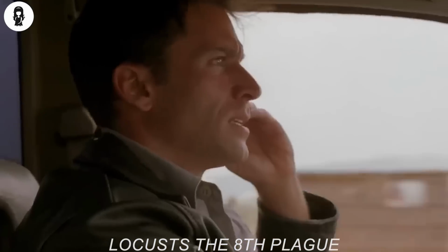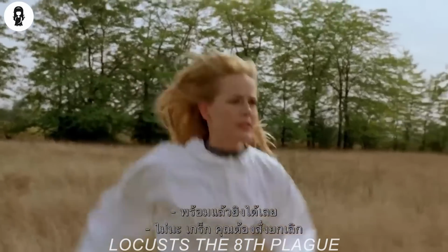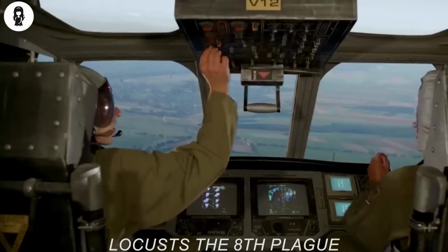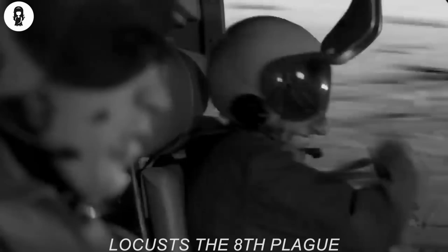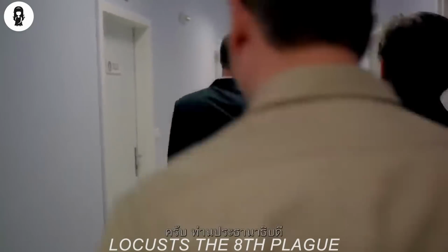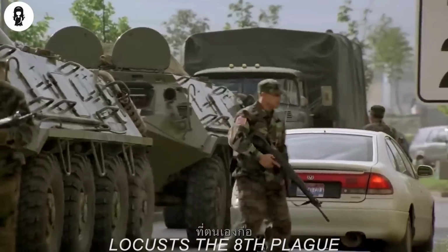Along the way, he calls his girlfriend and alerts her about the discovery. Vicky then immediately relays this information to Greg, but it's too late, as the helicopter has already released the chemical. As a consequence, the locusts attack the helicopter and pierce through the bodies of the pilots, ultimately causing it to crash and explode. After this incident, the President of the United States dispatches the National Military Guards to Idaho.